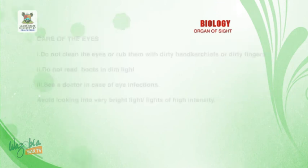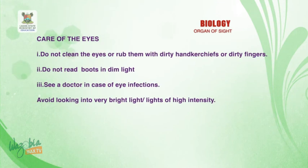Now let's quickly look at the care of the eyes. Do not clean the eyes or rub them with dirty handkerchief or dirty fingers. Do not read books in dim light. See a doctor in case of eye infection. Avoid looking into very bright light.